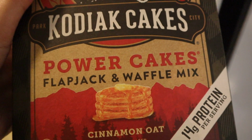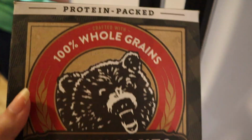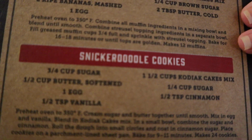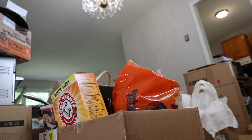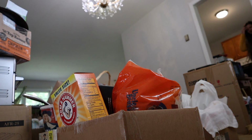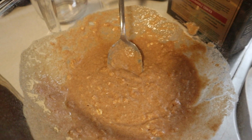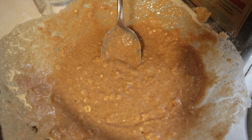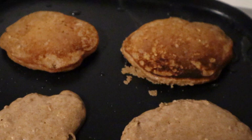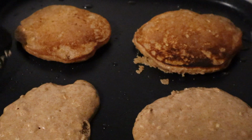So we're going to do this one. It says it's whole grain and has protein in it. You can make snickerdoodle cookies. So this is what the batter looks like. I think we have just enough to make the cookies, right? Yeah, there's a cup left of that. It's hot, as far as I know. Let me turn it back up. Daddy's the expert in pancake making, but he's over there.